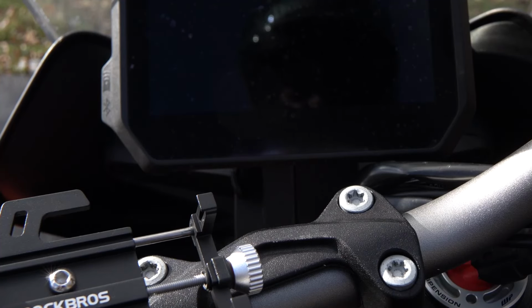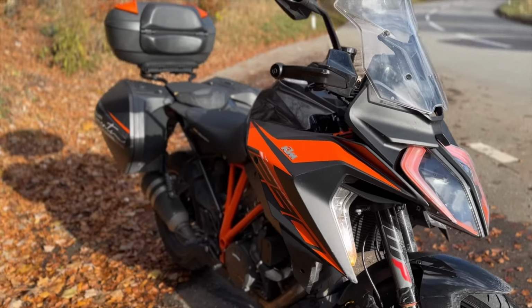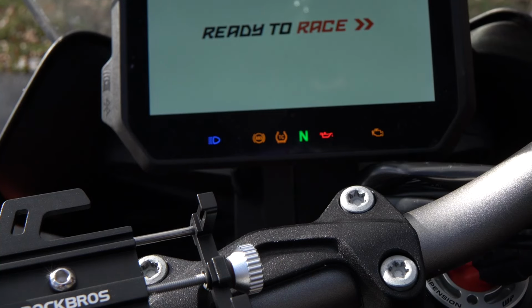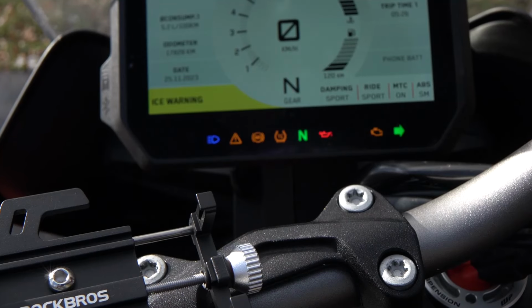So of course it's a keyless ride. Once you have the key, you place the key here, right below on the bottom here, and then you just press the key button and the bike starts, roars to life. It's a really nice sounding bike, probably one of the best V2s I've ever heard.